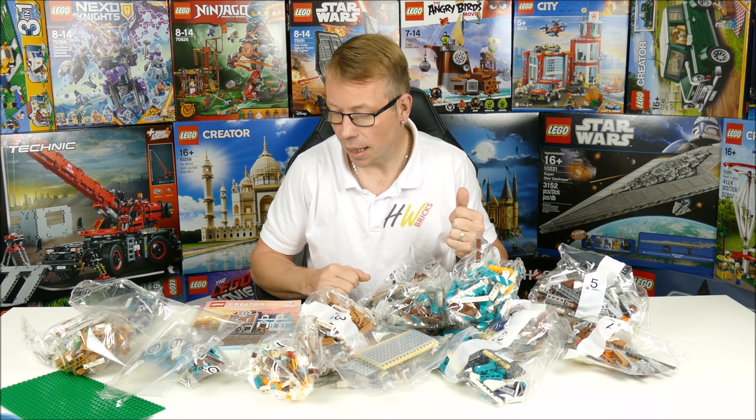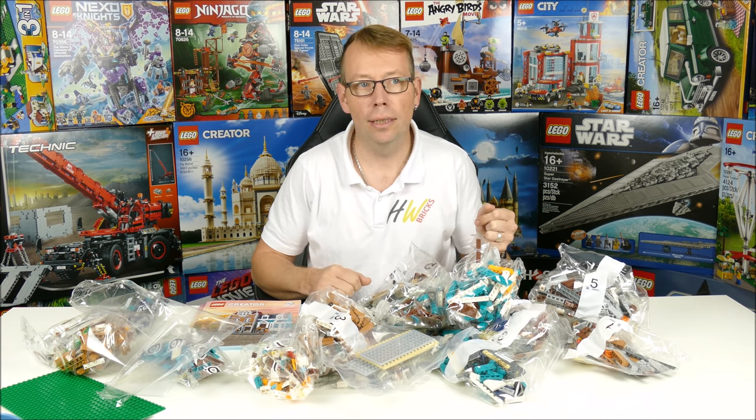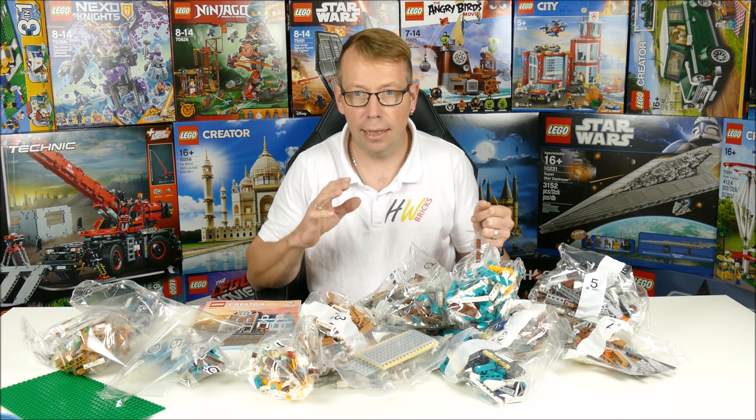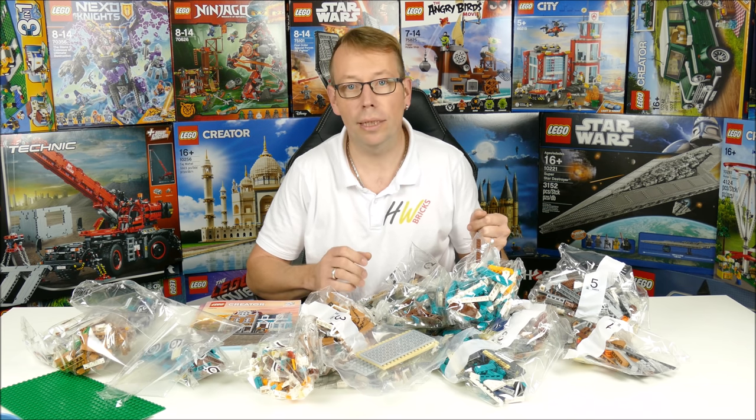That's cool. I love these modular buildings. I got all except the oldest ones, the Market Street, the Green Grocer, and the Cafe Corner. But since then, I've got all. And I can't wait to build this.